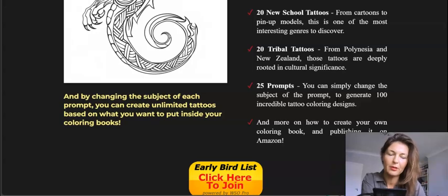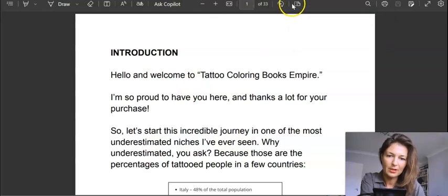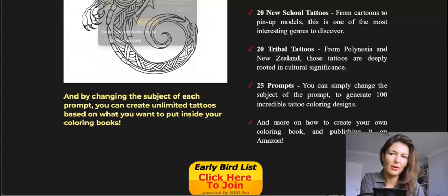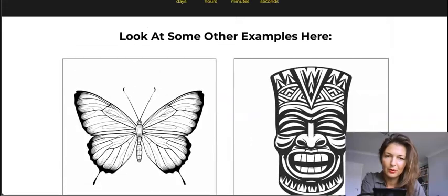Okay, and much more training on how to upscale them, how to actually put them into books, how to create the book covers. All of that is covered in this PDF training. It's 33 pages long, and there's another additional training, like a bonus training, which is also very interesting. Another way of making even more profits. And here they give you examples of what kind of tattoos you can create.